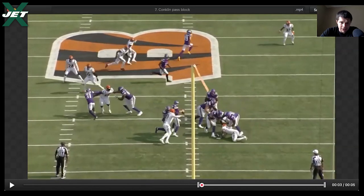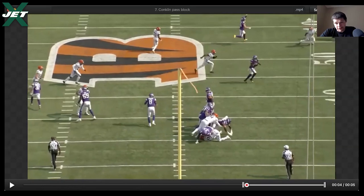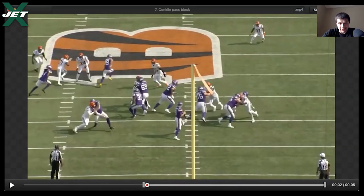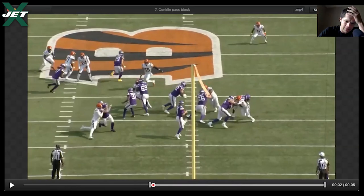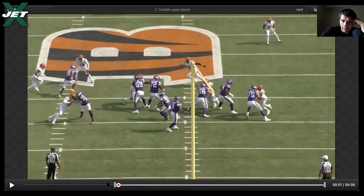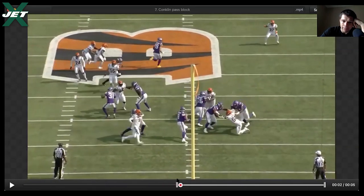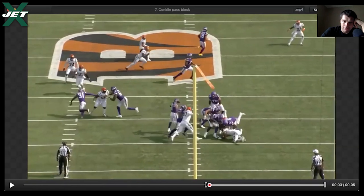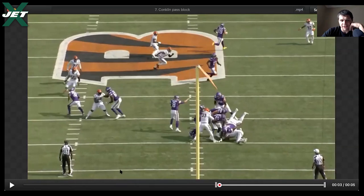Now, yes, does Cousins have to step up and throw a ball? A very easy ball to 17. Sure, yes, he does. Which actually, I don't remember his name, honestly. But yeah, if Cousins didn't step up, does he get the swat? Probably. He gets at least a hand on, but Cousins has to feel that out.